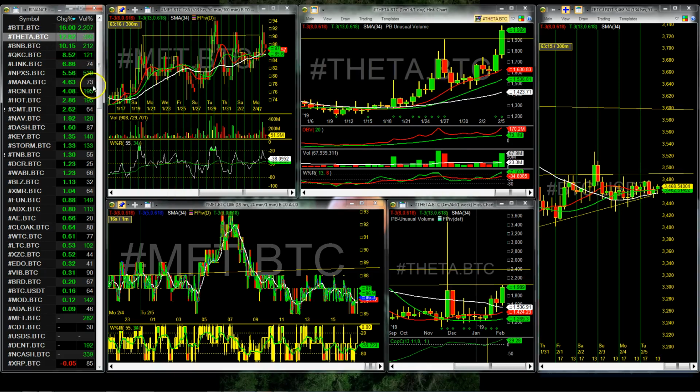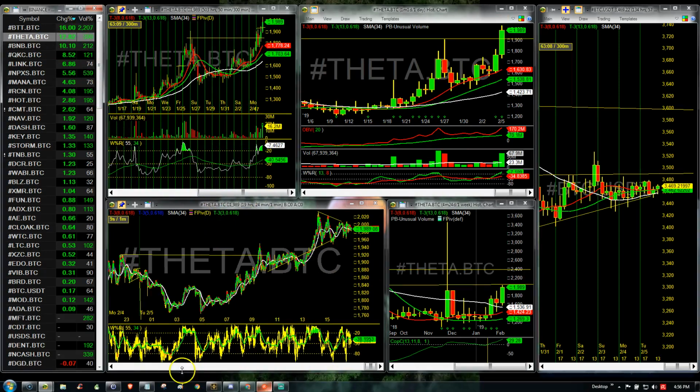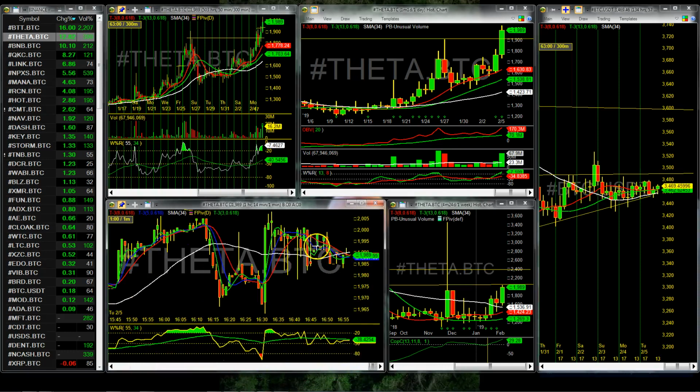Let's see, Theta on the close. I'd like to get this Theta above 2 at least. A little breakout before the close, that would be nice to see. Let's see, 1 minute, it's got a hammer. Hammer over support. Let's see if we can do something. It's got the W right there.